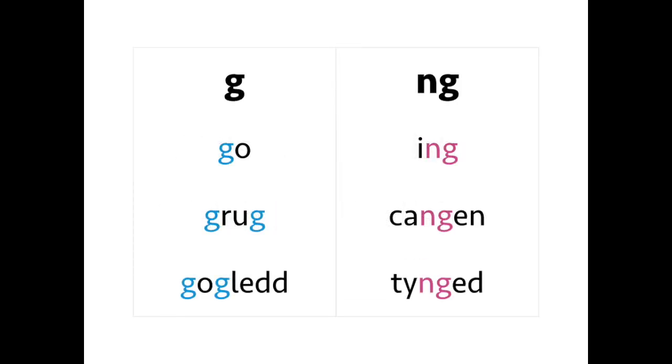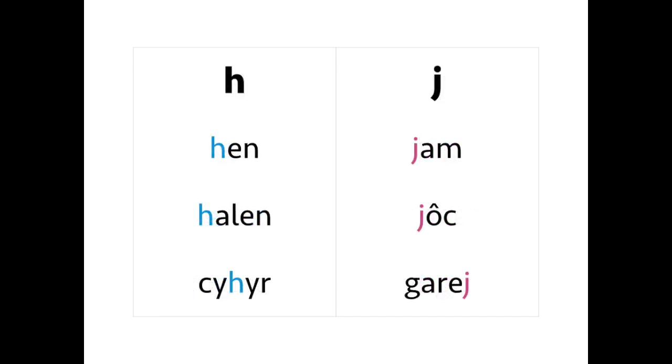G. Go. Grig. Gogledd. NG is like in English sing or song. Ng. Ing. Cangen. Tynged. H. Hen. Halen. Cyhyr.